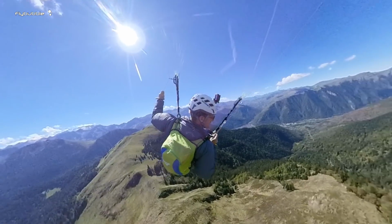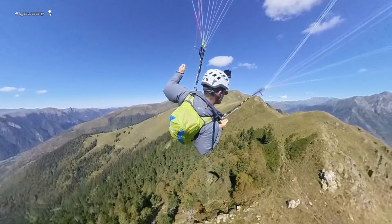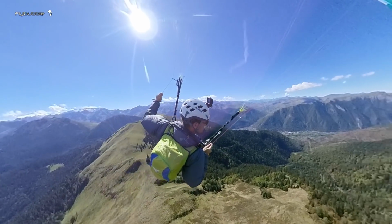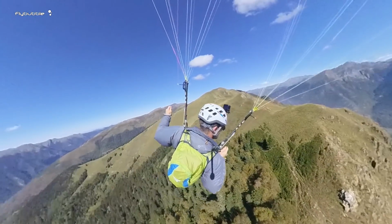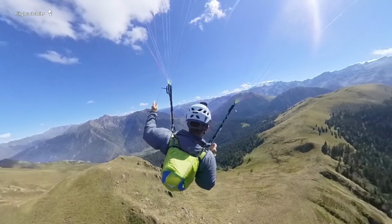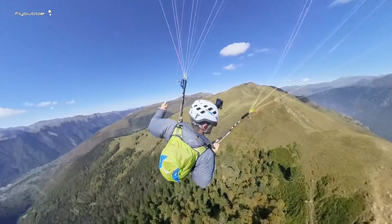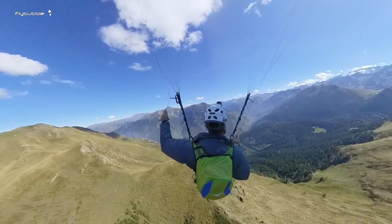Better lift. That's improving. I just hold the circle. I might be able to stay in this as it releases from the peak. That's good. Getting a bit of drift this way now. It's drifting me over behind this peak. Suggests there's some lift coming up on this big face. Swing it around. Oh, falling out the side there. I can feel cold there. Back into there.